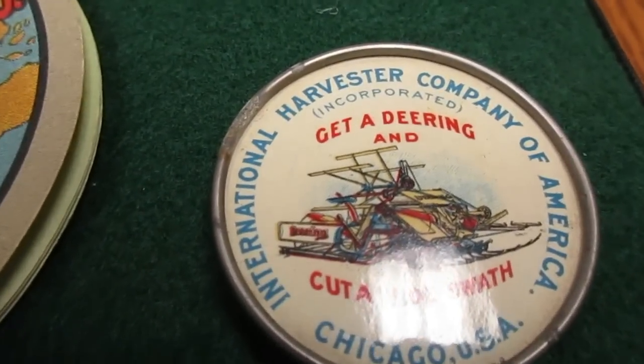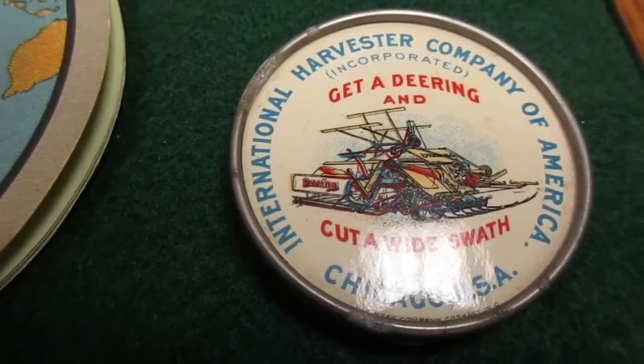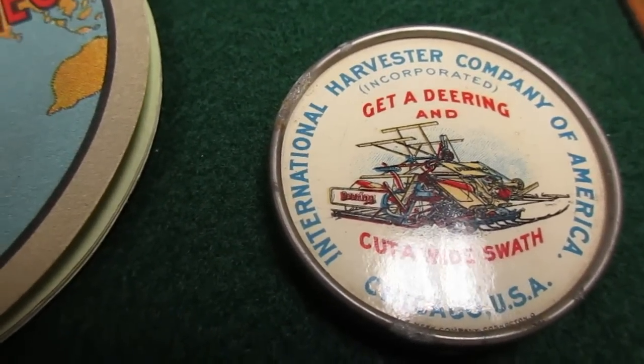There you go, folks. It's kind of sad today. You can come in here and buy a tractor that costs $100,000 and you get a cap. You know, we don't. Right.